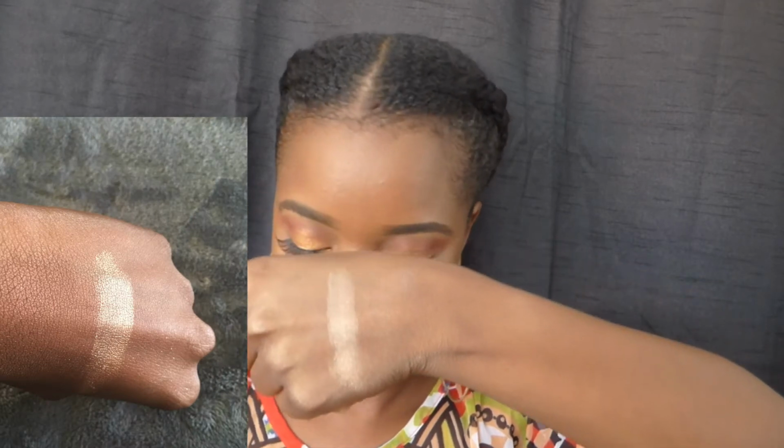Very nice. It's suitable for deeper to darker skin tones. Beautiful. And this one is called, hang on a second, this one is called Starshine, and it's a mineral bronzer from Bella Pierre. Beautiful.